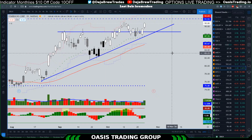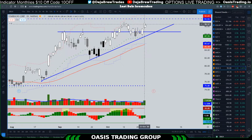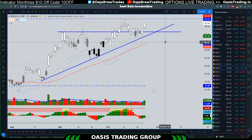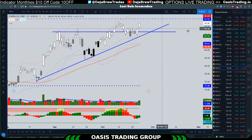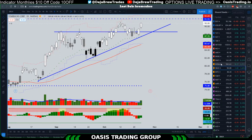Starbucks, we took a trade on Starbucks. We actually closed it for a small loss. If I would have held on to it towards the close, we would have made a killing on this trade, probably like 100, 150%, because it was a butterfly. I closed it a little early, around break even, so a small loss on that. But I still think Starbucks can go higher if you find value above this like 91 range. 92 would be pretty easy, and then 95 should be the upper target.